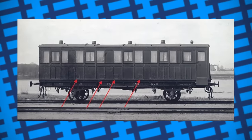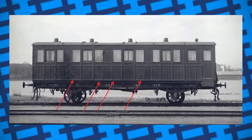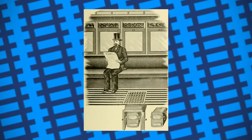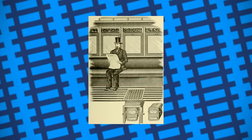Later designs involved filling the boxes with sodium acetate, which could maintain a temperature of 55 degrees Celsius for several hours, while others used fire bricks stored under the carriage frames with small vents leading into the coach to let the hot air in. In America and other countries that used more open-plan corridor carriages, heating them was much more of a challenge, especially on much longer train journeys.